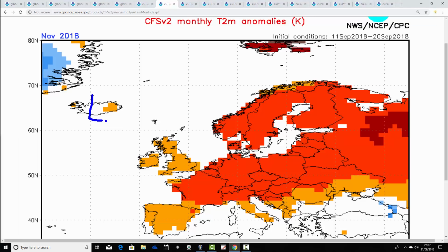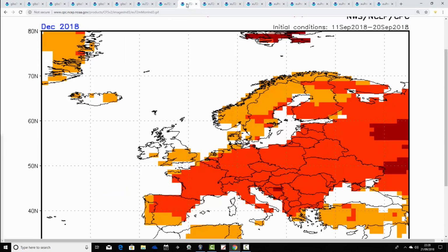And the reason for that is, and again, it's very unsettled with the below average heights out there, but we're raising the heights down there. And so instead of having northwesterlies, such as we have in October, what we actually get are west to southwesterlies, which is a subtle difference, but it's an important difference because the air is coming from a milder source in the Atlantic Ocean.